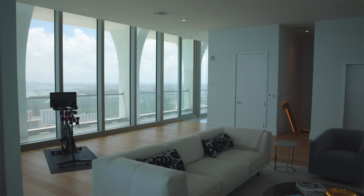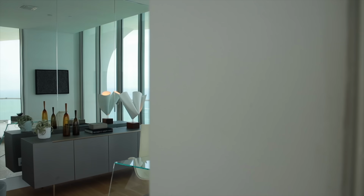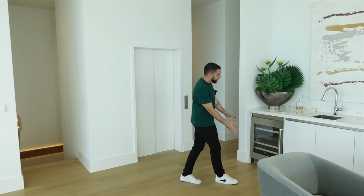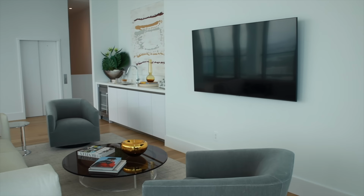This is the upstairs loft entertaining space. It could be a gym. It could be anything you want. The main office. Let your mind run wild here. This is where the elevator takes you up, but right away, you got a nice little bar setup, wine cooler down below, sink, formal sit-down place to watch TV.